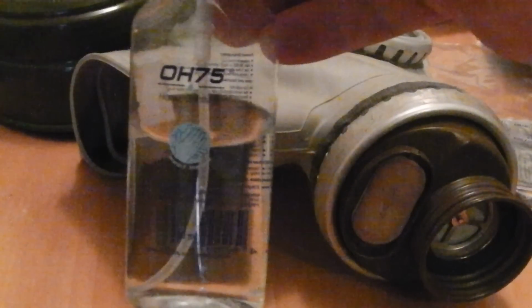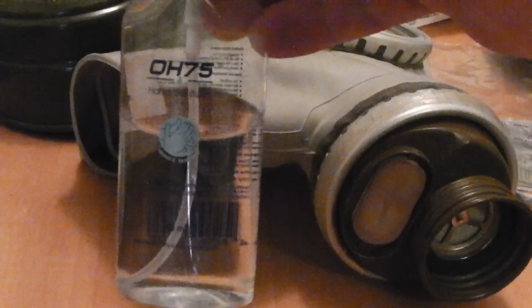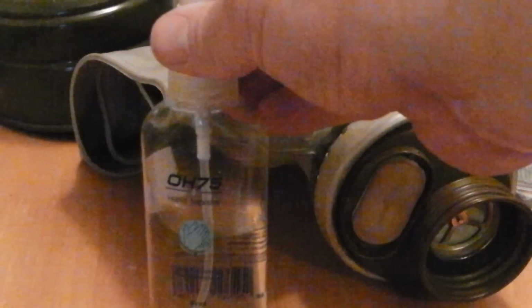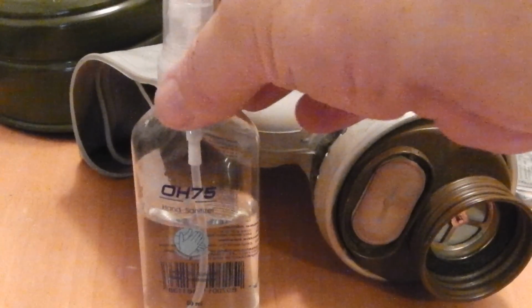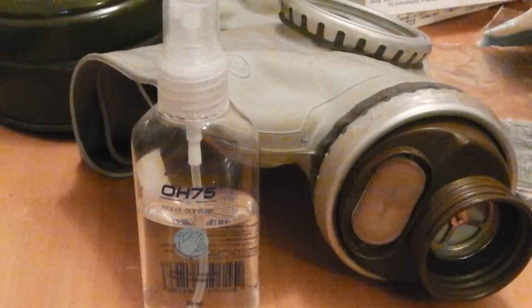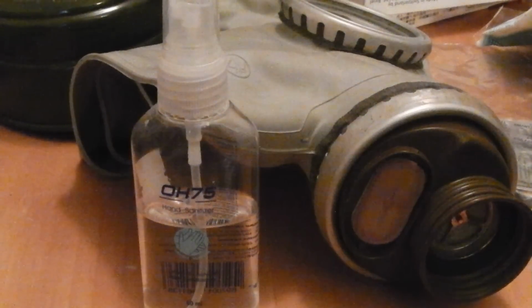Now the reason that you need to keep your hands clean is because you're most likely to get avian influenza by touching a surface with the virus on it and then transferring that virus from your hands into your eyes. Most people contract influenza through this route rather than inhaling the virus, though of course inhaling the virus is one way to get it. But if you keep your hands clean and don't touch your face, it's going to help things along a great deal. So there's the alcohol sanitizer.